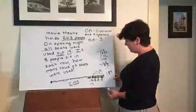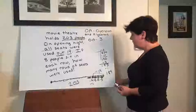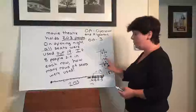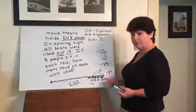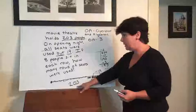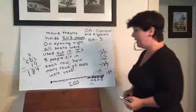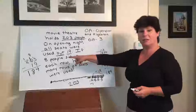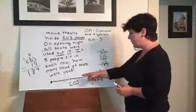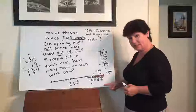Now, how would I prove it? This is where I know this work looks really messy, and I could have done it easily and simply by saying 203 minus 19. I mean, this is how we would have done it. But that does not show me they understand what's really happening. And unfortunately, our number line doesn't either because it's too messy.